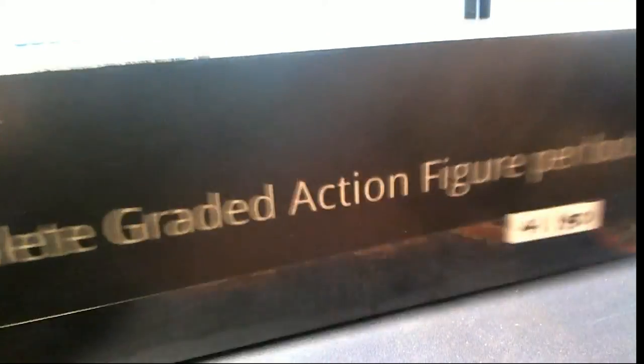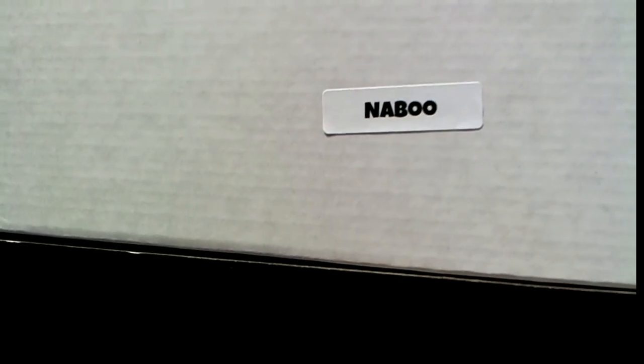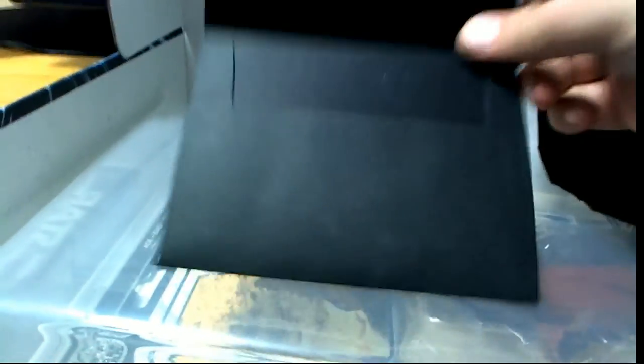And then we've got here... It's gonna be okay, Naboo. The planet of Naboo, all right. And it's going to be... So you got a ticket here. That's great. Check, you got a ticket, and there's something else in here too.